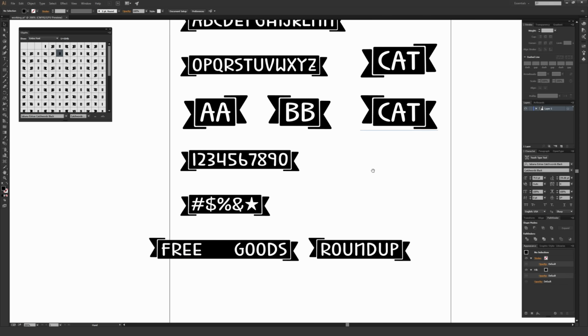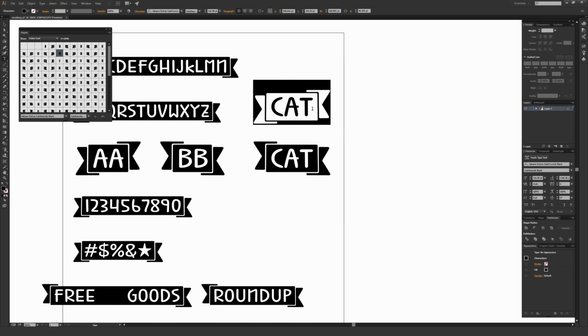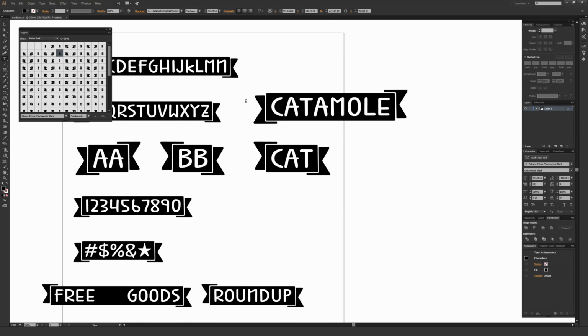But a very simple font, but it has a kind of cool bonus right here with that banner built into it. And you could, of course, like let's say I want to take this word cat, and I'll just make this a little bit longer. Catamole, I don't know if that's a real word or not.